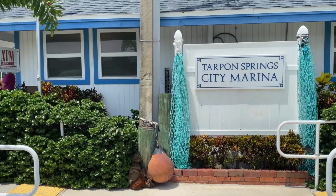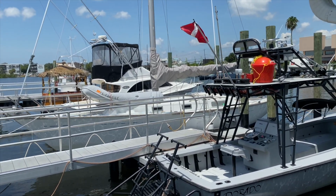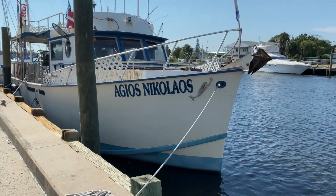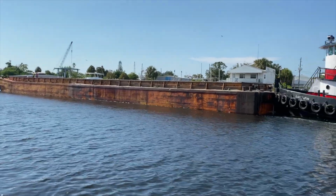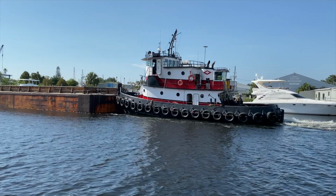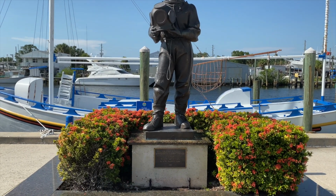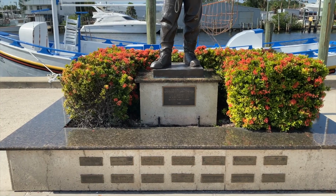This is the marina. As one might expect, a lot of the boats have Greek names. This one is named after a saint, Agios Fanurios. O Agios. And this one too, Agios Nikolaos. In front of the marina is the beautiful statue of a young sponge diver in honor of all the sponge divers who put their lives in danger and those who lost their lives.